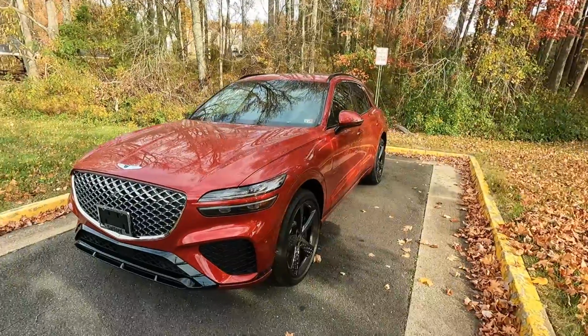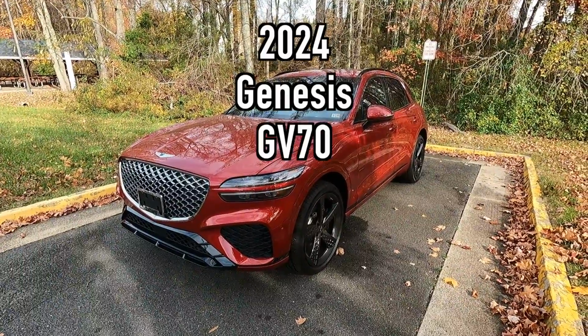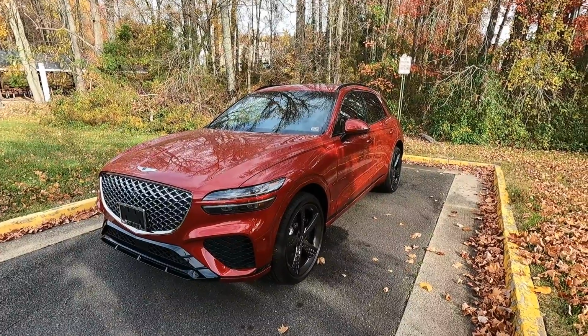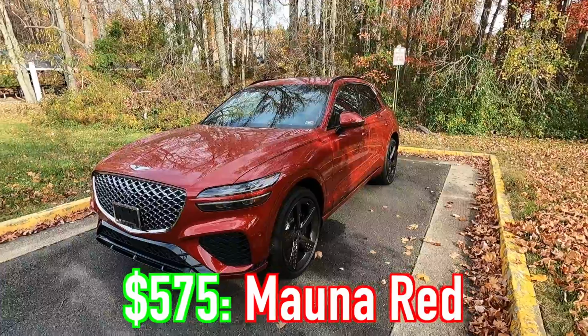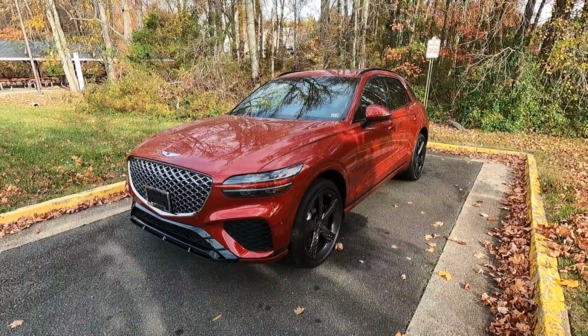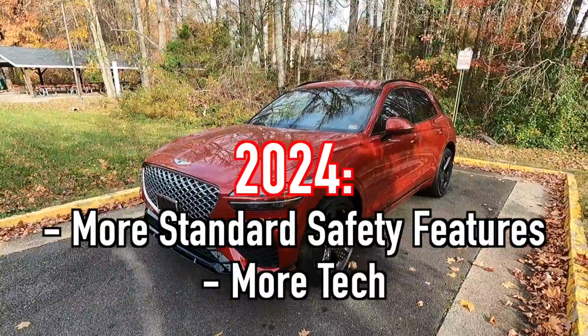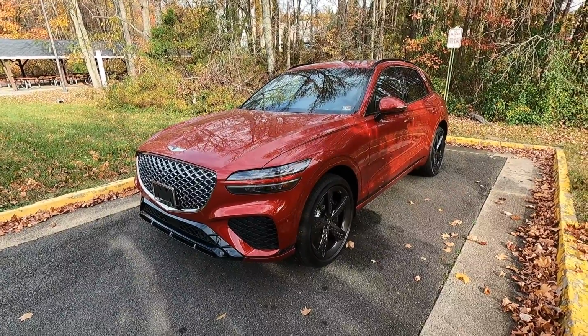All right, well, like usual, first, I'm going to talk about the exterior and the performance. Like I said, this is a 2024 Genesis GV70 3.5T Sport Prestige, and this particular one has been painted in the optional $575 Mana Red. I wanted to preface this video by saying for 2024, you get a few more standard safety features and a little bit more technology as compared to the 2023 model year, but other than that, not much has changed.